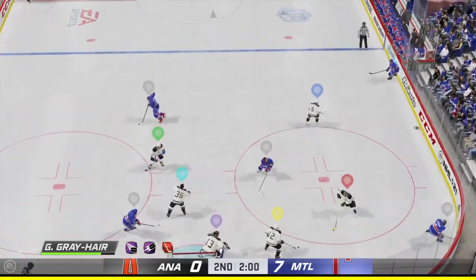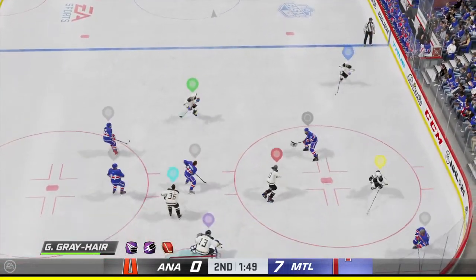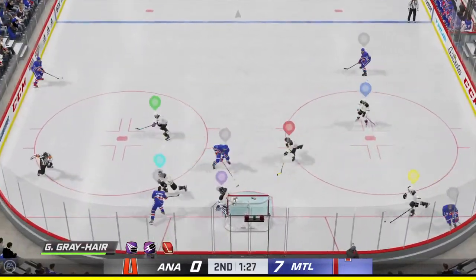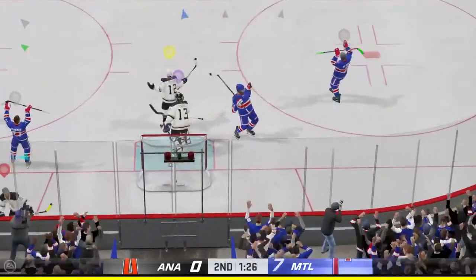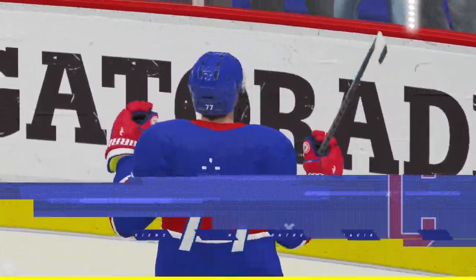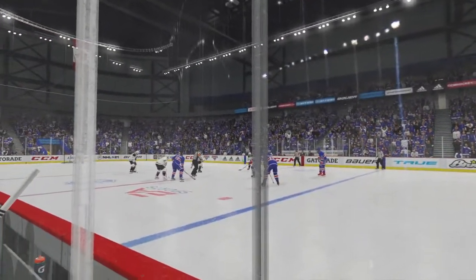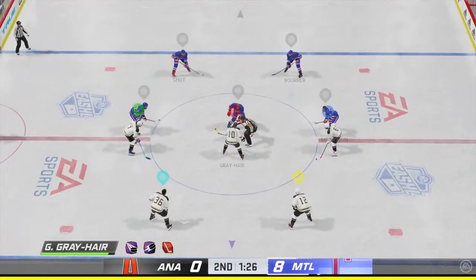Montreal's got the puck against the wall. Lets it fly. Makes the save. Here's a pass down low. Deflected in front. He scores! He can't miss tonight! Unbelievable to get this many chances, but to be able to put them all away. Montreal's been pounding them all over the ice tonight.